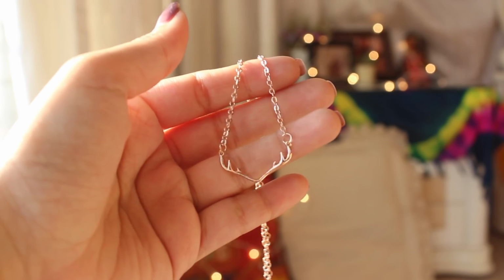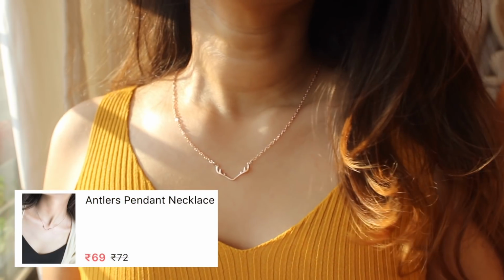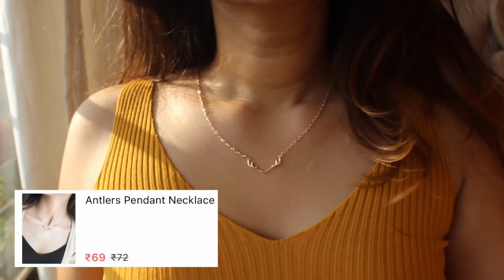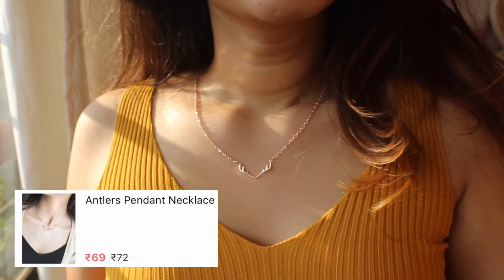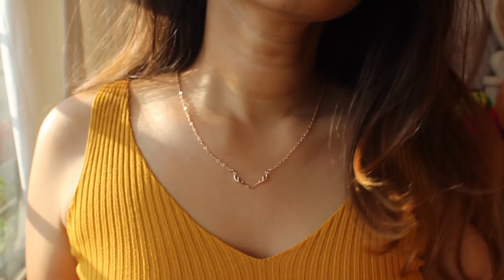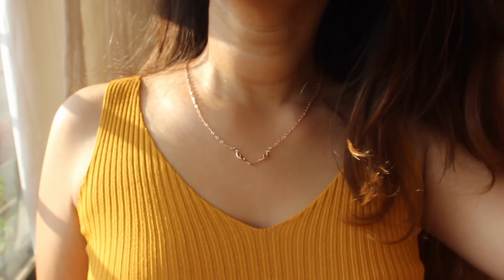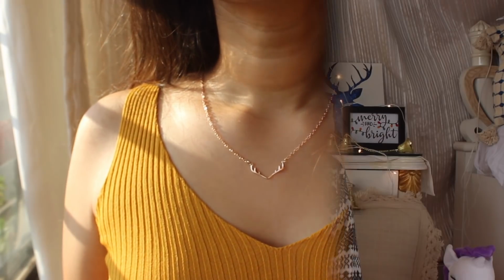So next up is my most favorite neck piece from this haul. So it's a deer's horns or antlers and it's in rose gold shade and it looks so cute. It just screams Christmas and I can see myself wearing this all through the Christmas season.